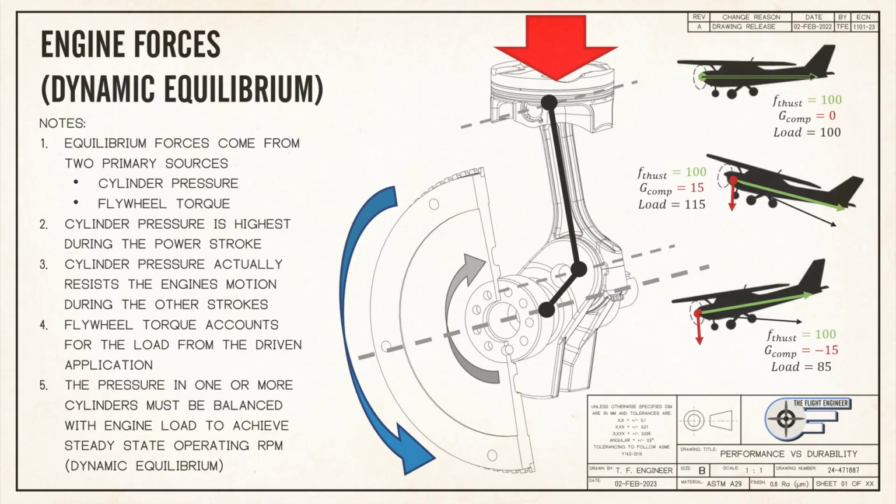In this case, the aircraft requires less thrust from the propeller and the flywheel because some component of the force of gravity is now helping the plane along. Engine load decreases while cylinder pressure remains constant, and so RPM climbs. This certainly can be complicated by changing airspeeds, wind conditions, and variable pitch propellers, but the core principle remains the same. To simplify even further, think of going up and down hills on a highway while driving your car.